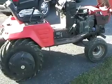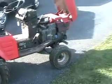And those are the tires you use in the wintertime? They're grippy enough for the... Yep. Because if you notice here, it's a pretty steep driveway. Mm-hmm.